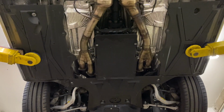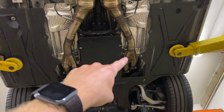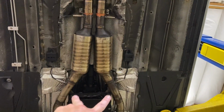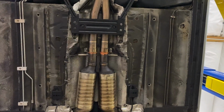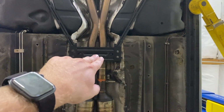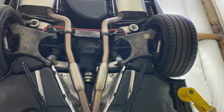So the cats are what we replaced today, which goes from where they mate with the headers, back here: catalytic converters, pre-cat O2 sensors, post-cat O2 sensors, and then that orange stuff is just a gasket maker paste where it mates with the X-pipe, two 10-inch resonators, and then they clamp to the Eisenmann Race mufflers.